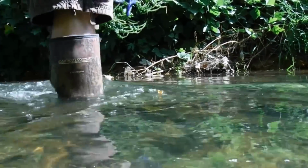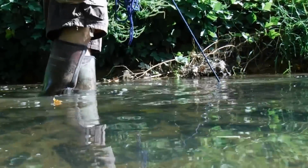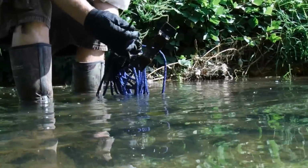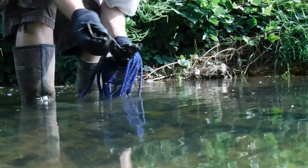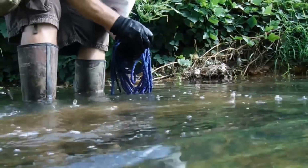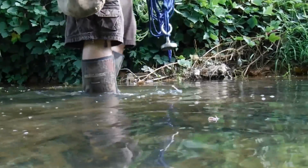This is a pretty full hole right here. Let's see. Nothing. Bracket. Another bracket. Oh, there's a bracket right next to me. Look at that thing. That is for a seat.